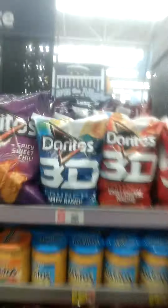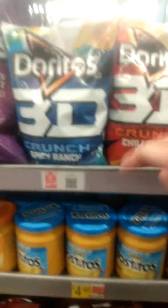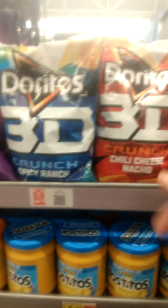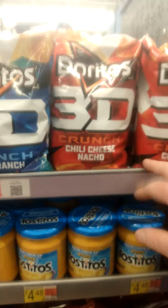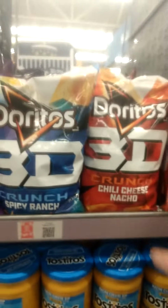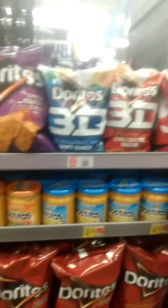I thought crunchy spicy ranch Doritos 3Ds and chili cheese nacho 3Ds. I wish they brought back the classic ones with Cool Ranch and the original ones. I remember those as a kid and loved them. Cool Ranch and nacho ones. Those were awesome as a kid.